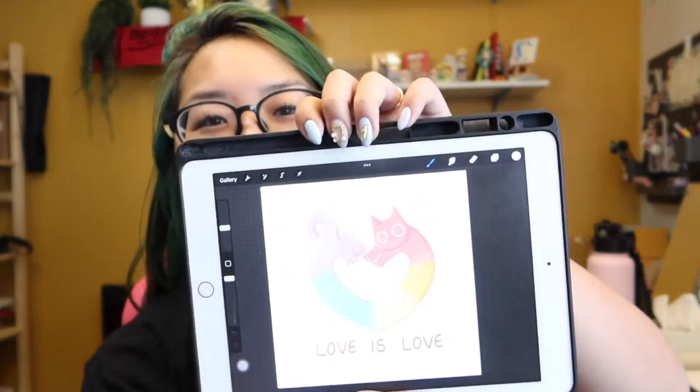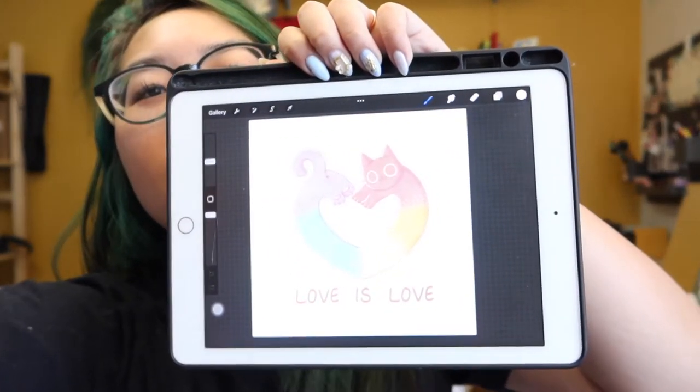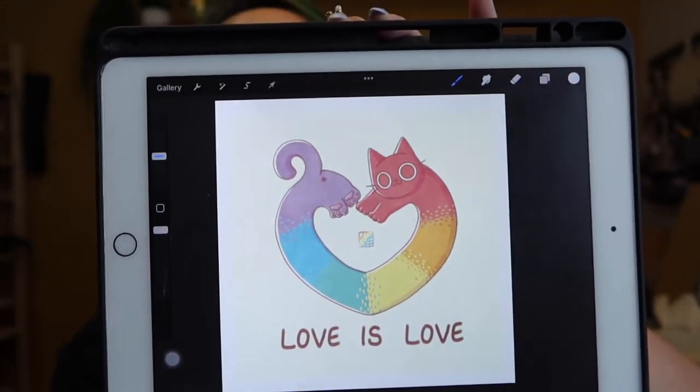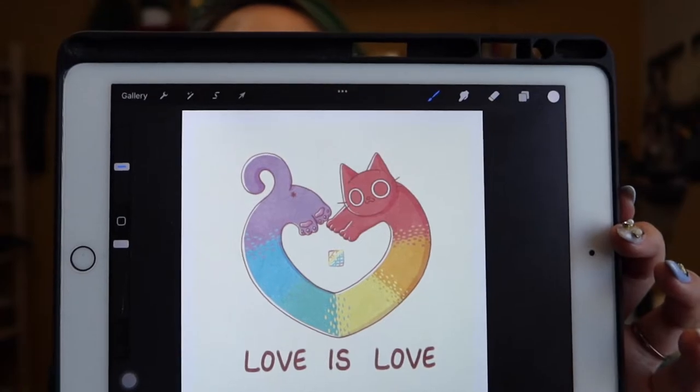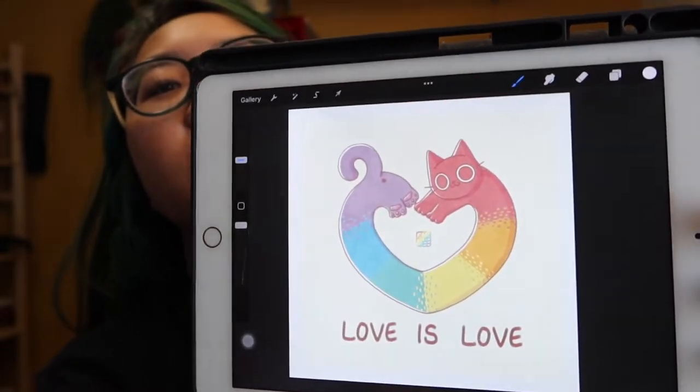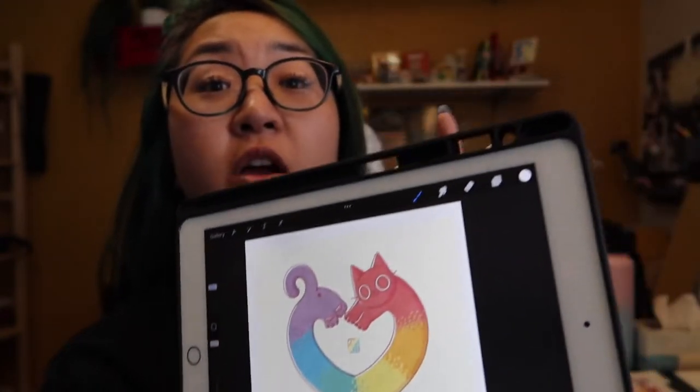So let's keep working on it. And here is the final result of the drawing. Is it too bright? Yep, focus. Here's our kitty. I'm really satisfied with the result, and I also made it into a sticker.